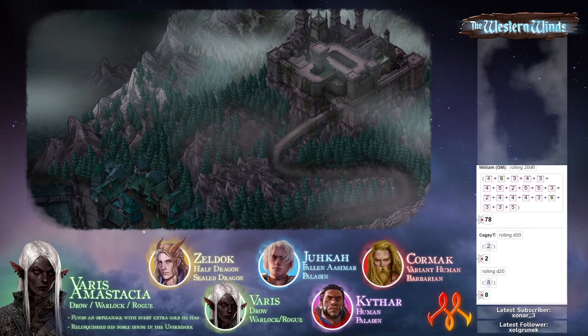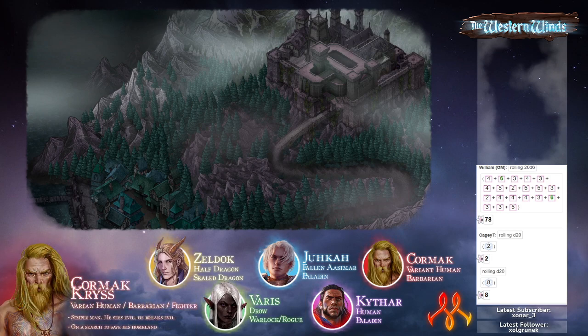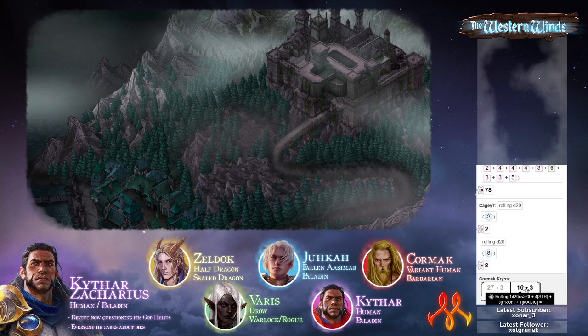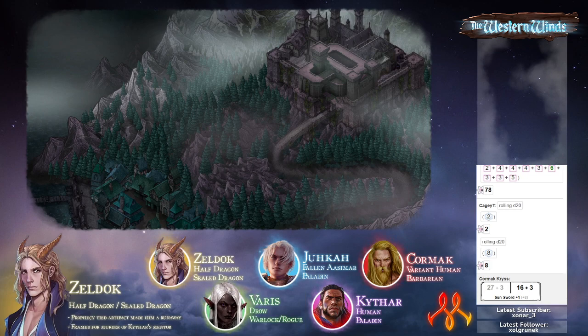Jumped from? What do you mean? Well, you get hurt, you jump away from the point that hurt you. Okay. Roll to hit with disadvantage. Nineteen. Is that 19 with disadvantage? Yes. You swing, and nothing seems to happen. You just swing. All right. For a moment, the wind stops.